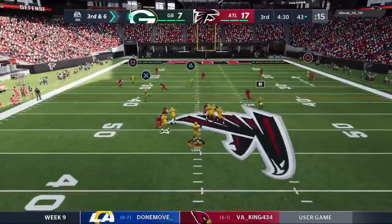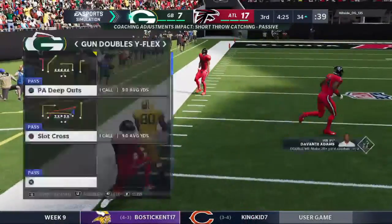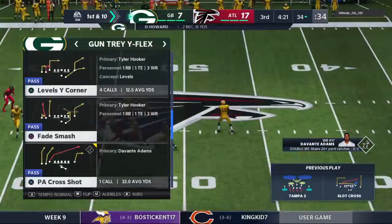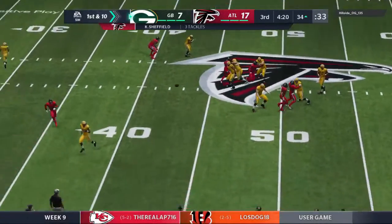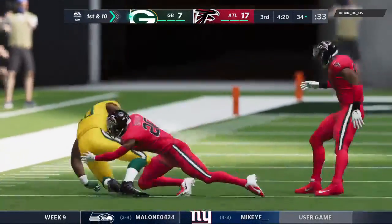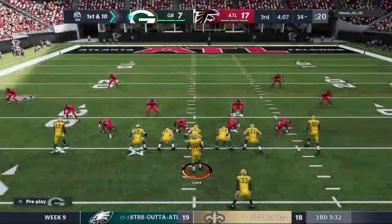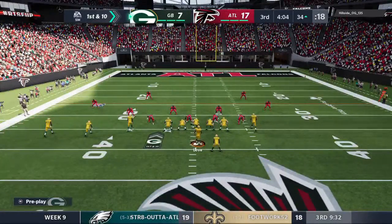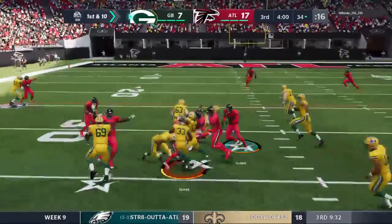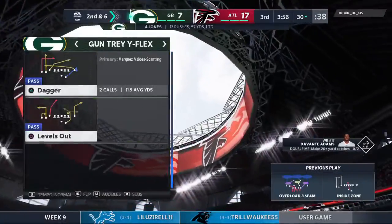Out of the shotgun, it's Love. And he's got a man. It's the tight end, Howard, complete. And he gets it to the 34. Good enough for the first. Back-to-back receptions for him, and it's another first down. From the 34 now, here's 1st and 10. They go back to the ground to Jones. Gets a pickup of 4, and it'll bring up 2nd down.